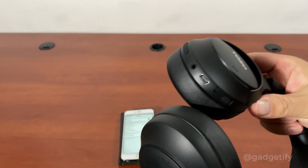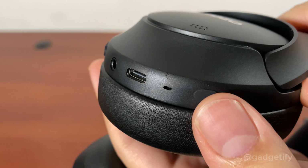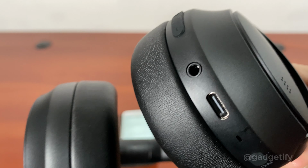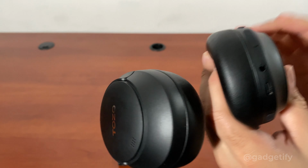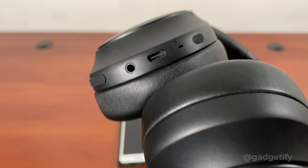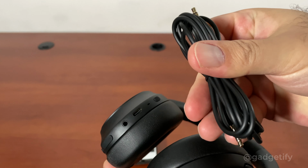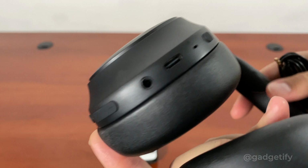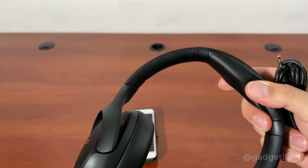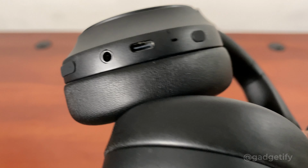Button here changes mode from off to pass through to ANC on. So this is something also to be aware of, and you have the option to actually connect it here. In order to use the auxiliary function when it is off, you can just use this cable to connect it to an audio source, and if it's turned on and you do it, it's going to turn off. So that's an option that I'll probably never use. But in case you need a wired connection to listen to music or any other content, that option is available.